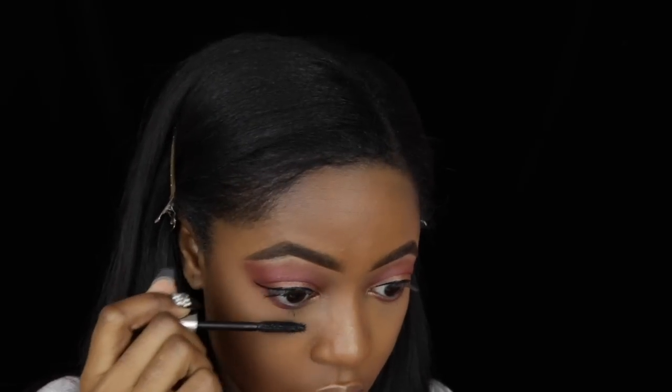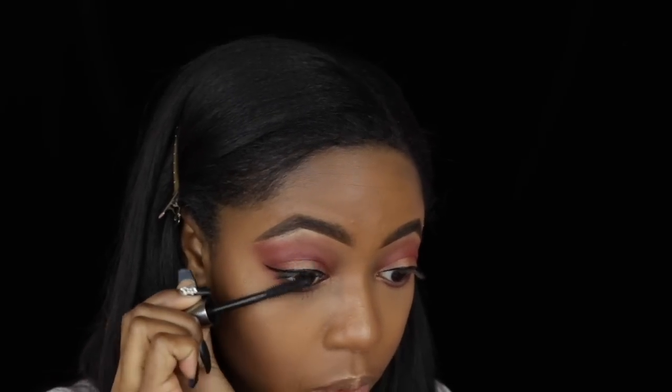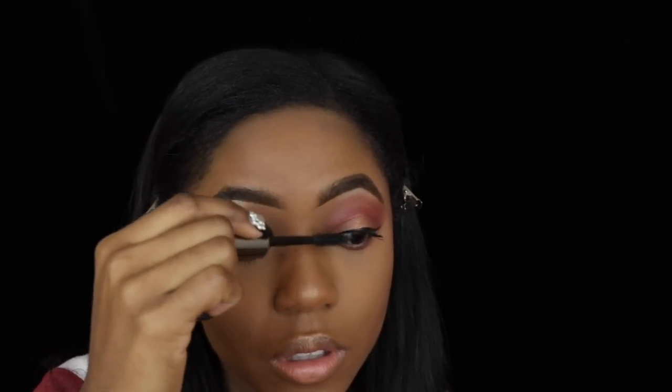And now I'm just going to go in with my favorite mascara. And I'm just going to put on just a thin layer of mascara. I like to put mascara on first before I put on my lashes. I think it just helps my lashes because I have pretty long lashes anyway. I just feel like it helps them blend a little bit more. And so yeah, that's what I do first.